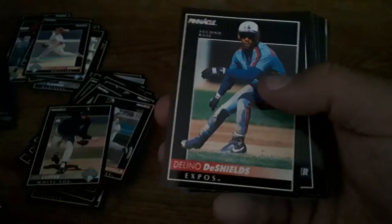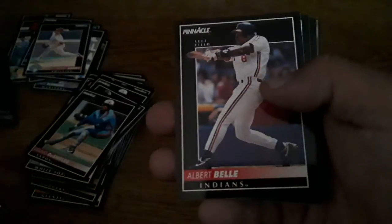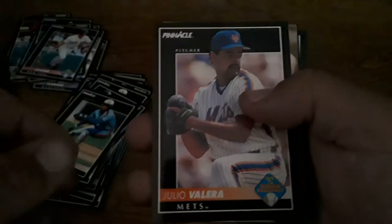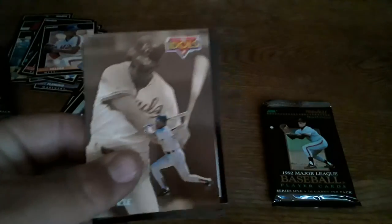Another Jay Buhner, another Delino DeShields, another Orel Hershiser for Wayne. There's Albert Don't Call Me Joey Bell. There's Jay Bell. There's Jody Reed. There's Zane Smith. There's Scott Cooper, prospect. We got a Julio Valera, prospect. And then Rookie Idols. This is another insert.